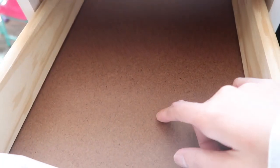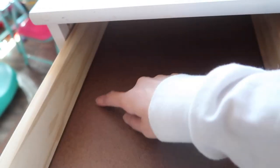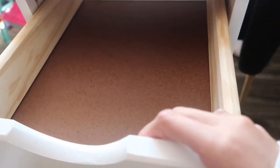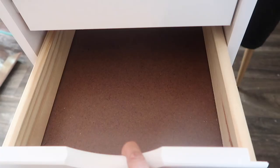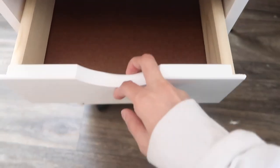For me, I'm just gonna take it as it is right now, and then over the summer, like a summer project, I'll take all these out and paint them white one by one. But yeah, these are what the drawers look like, and it's actually not that bad.